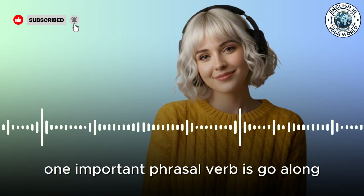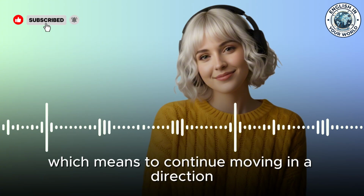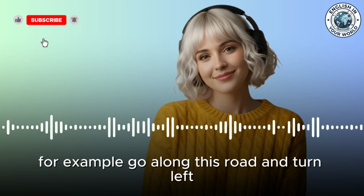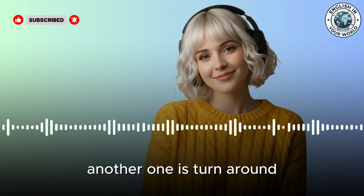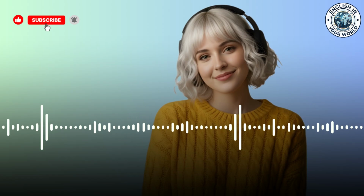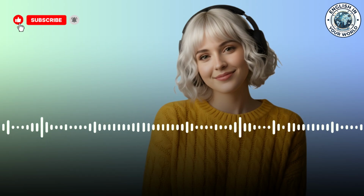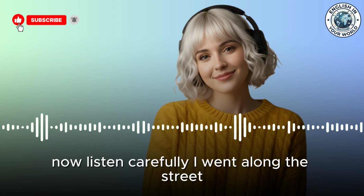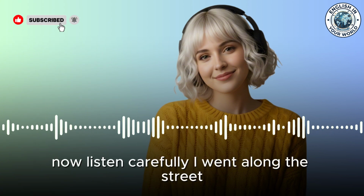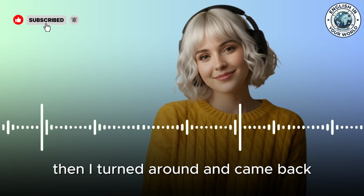One important phrasal verb is go along, which means to continue moving in a direction. For example, go along this road and turn left. Another one is turn around, which means to change direction. For example, I turned around because I forgot something. Now, listen carefully. I went along the street, then I turned around and came back.